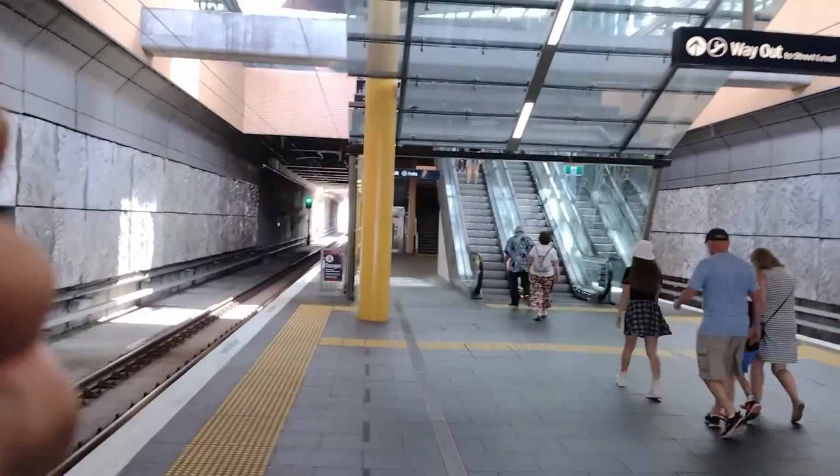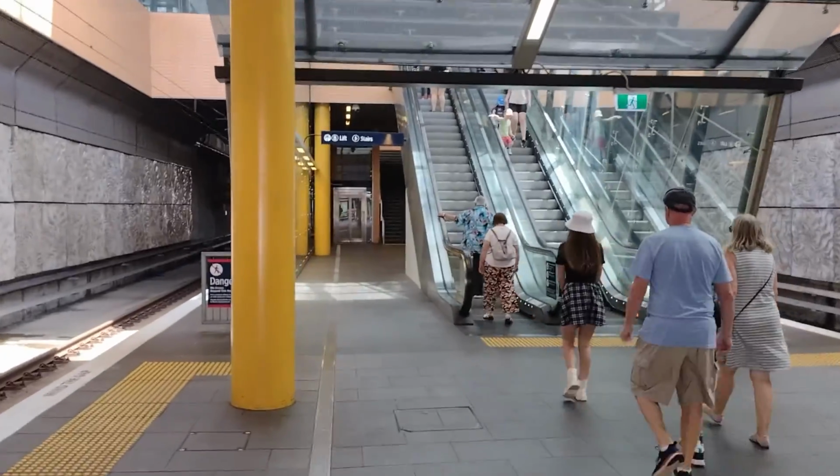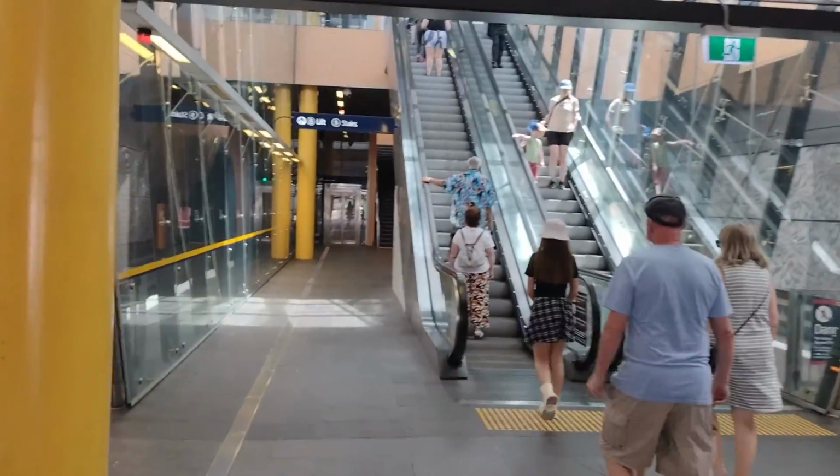The next train arriving at platform 2 is a Western Line service to Swanson. This is a through-carriage train.